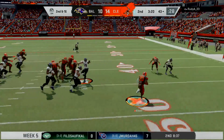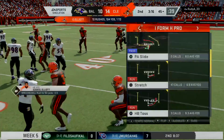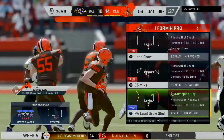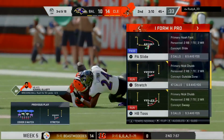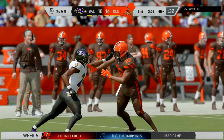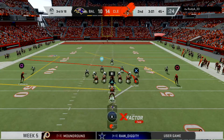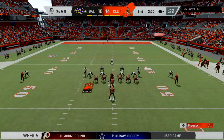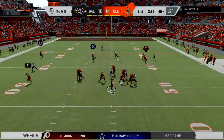On 2nd down, Elliott. And maybe a measure of revenge there. He's had his way in this one, but this time they get him behind the line. He lost 2 there, and it's 3rd down. Tough spot here, 3rd and 18, following back-to-back running plays that went in the wrong direction. 3rd and long for Wilkins.